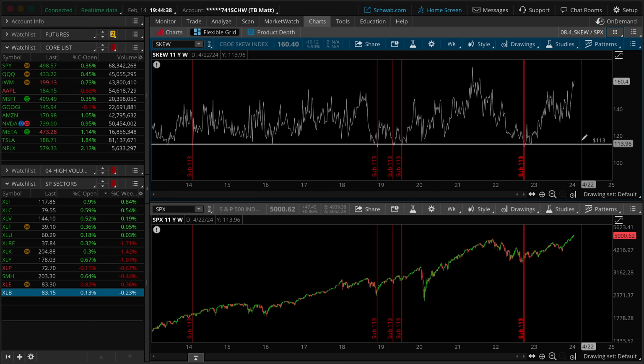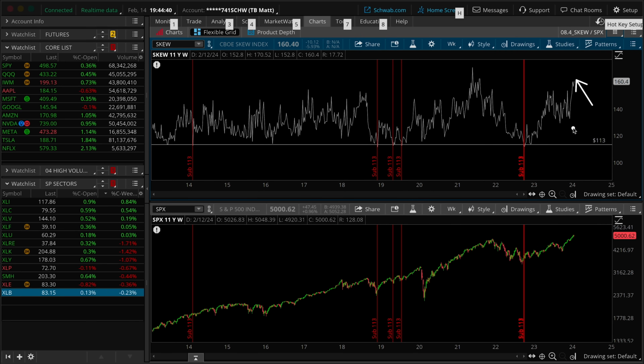Let's take a look at skew, and it's just printing new highs. Even with that breakdown, this is telling us that people are loading the boat on puts, or at least the implied volatility of out of the money puts is higher than the call side. People are very skeptical of the rally. And what do we know that does for the market, right? As long as there are shorts that need to be squeezed, we will keep pushing in the upward direction, as long as the structure itself suggests that the buyers are in control.